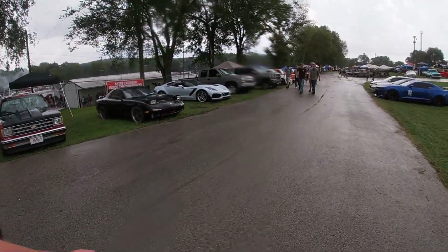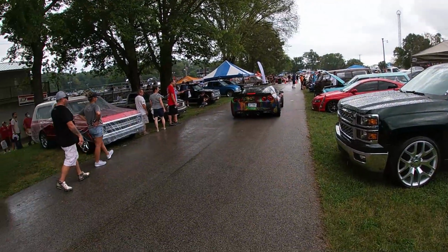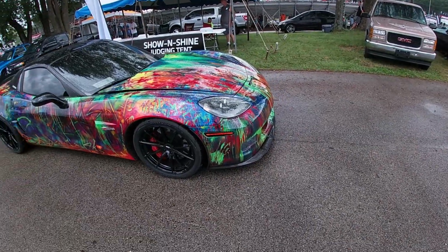And there's the ZR1 right there. Check out this Z06 right here. Wet paint. It's a license plate. That thing looks crazy. We got to figure out where he's parking at. This just looks crazy, dude. Like, that thing looks so sick.